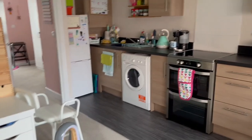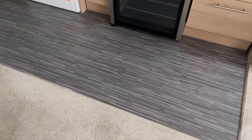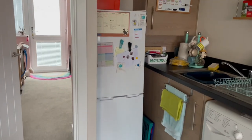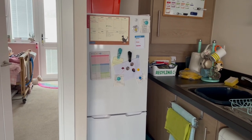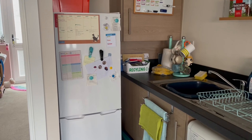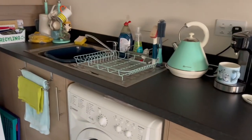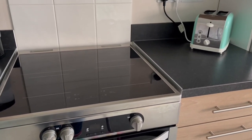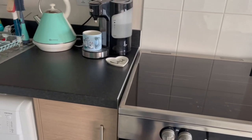And then that's my kitchen area. And I absolutely love this vinyl flooring. So that's the fridge. I bought some magnetic tape and basically turned my fridge into an organizer. So that's really helpful. And then I've got my recycling bin that I decorated with my crickets. So when I was house hunting, I saw that kettle and toaster set and I fell in love with it and I didn't want it to go, so I bought it. And that became the theme for my kitchen.